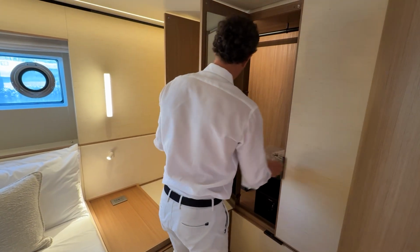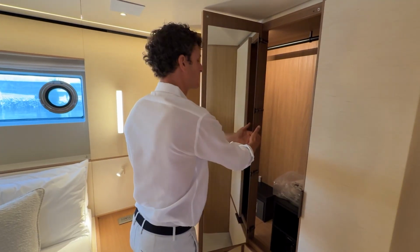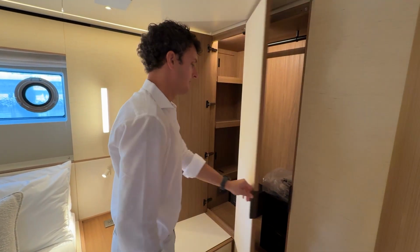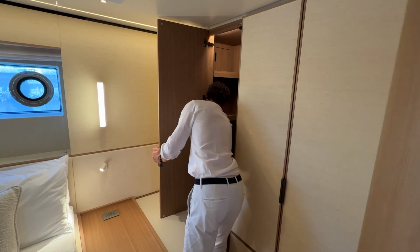You may wonder if this is the only mirror. Well, it is not. We'll show you in a little bit. This is just conveniently located behind this door, but it won't be the only mirror that we're featuring on this cabin.